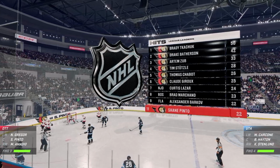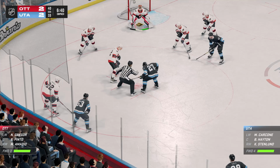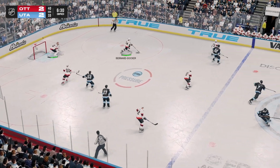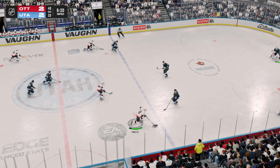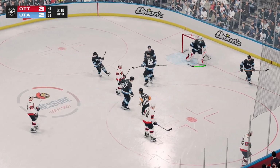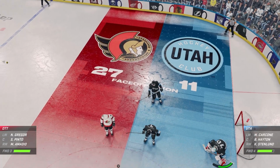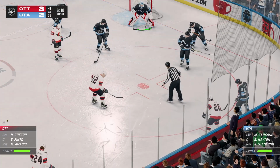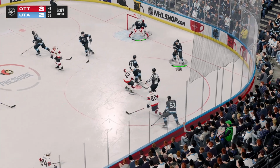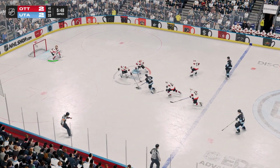More than half the frame has been played here. We are all tied up in this one. Ottawa's won the defensive zone draw. Slides the puck ahead into the neutral zone. Takes the puck. We got a whistle as the puck's frozen. Both teams are set. They're ready to drop the puck. Utah's got the win off that draw. Carconi's gained the line and on the attack.